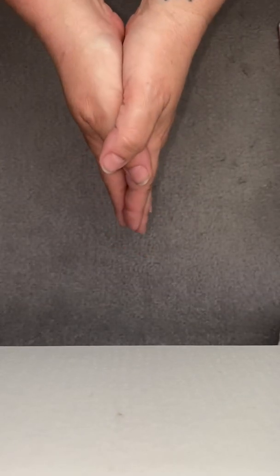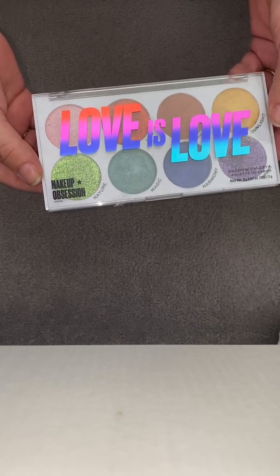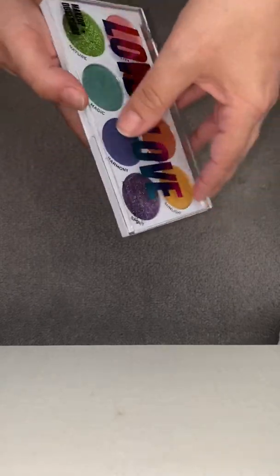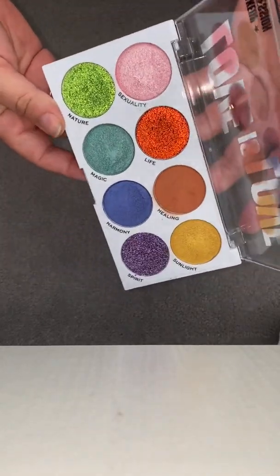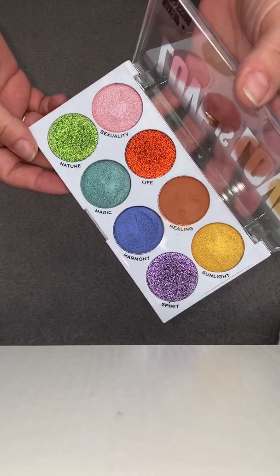So I'm just doing these Revolution Reloaded palettes this time. My other video was just all the other Revolution palettes, so this is Reloaded and a couple of others. We'll get straight into it because there's quite a lot to go through. We'll start with these Makeup Obsession ones, which I think is part of Makeup Revolution. So the Love is Love palette, I think they came out with it for Gay Pride at some point, but it's nice.